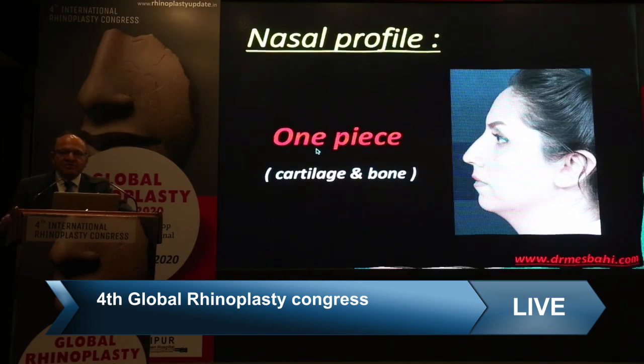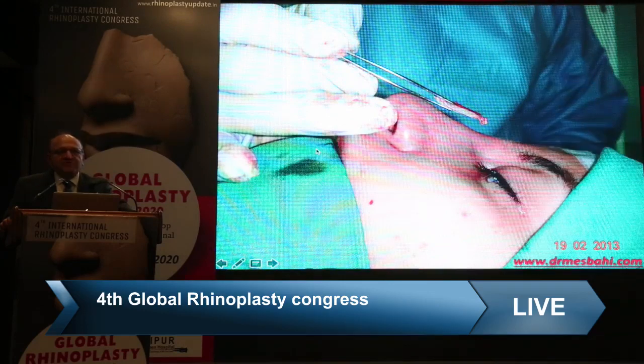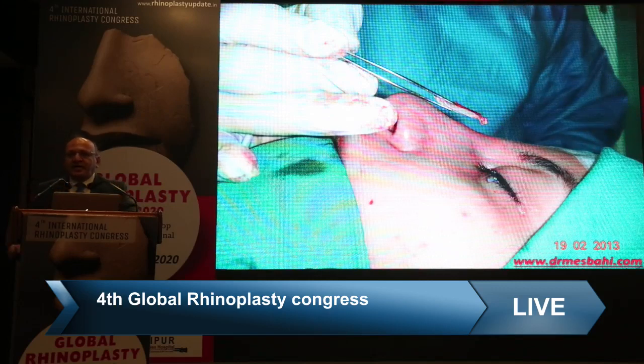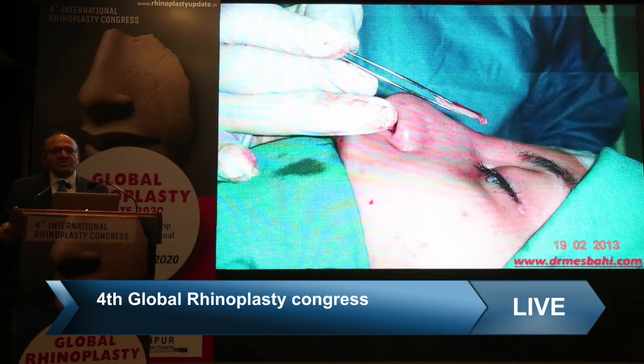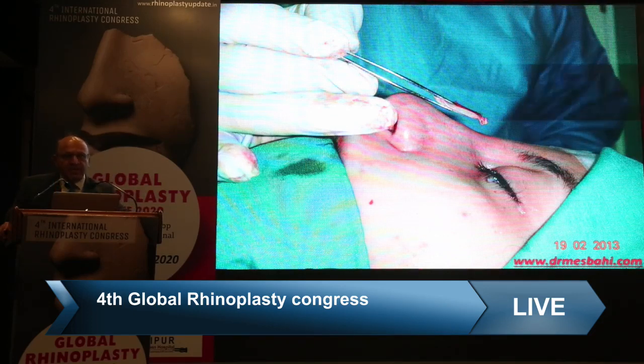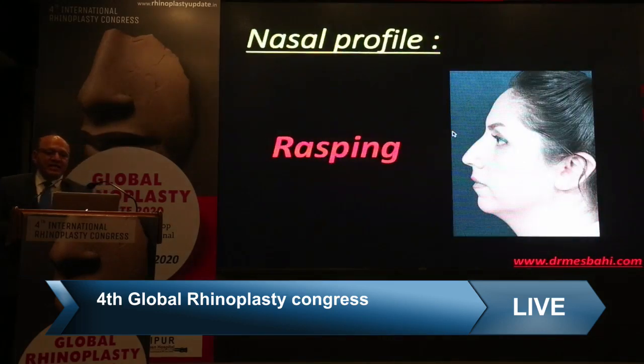But I want to tell you, this is not a big issue. If you like to remove the cartilage first, you can do it. Then you can remove the bone. If you want to remove the bone first, you can do it. No big issue which one is better. But the most important factor is that during hump reduction, you must know the majority of the hump is due to the cartilaginous hump. Please don't remove too much bone from the dorsum, because it's a mistake that you will create for your patients a saddle nose deformity.